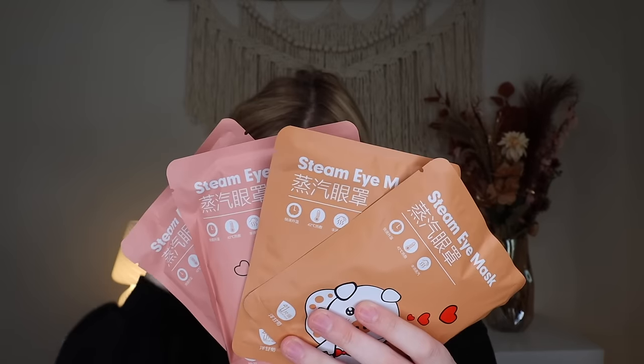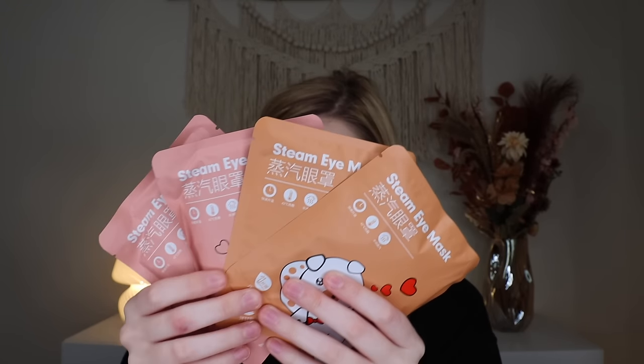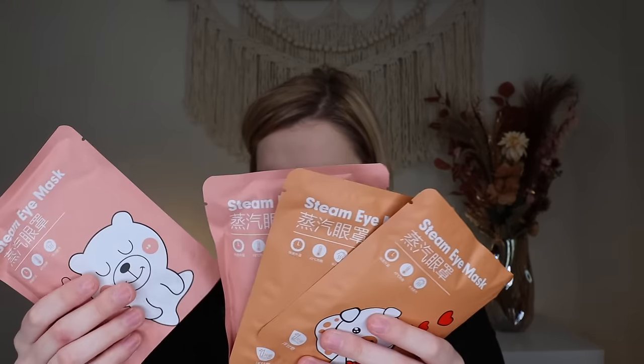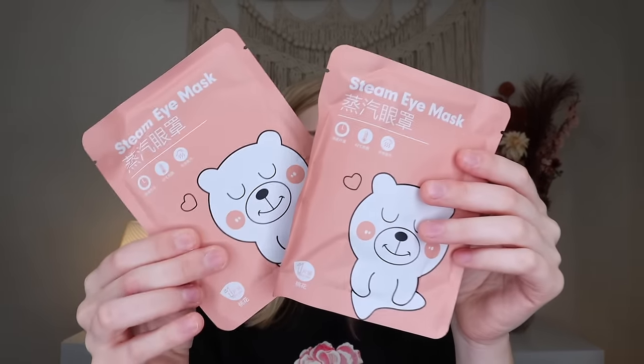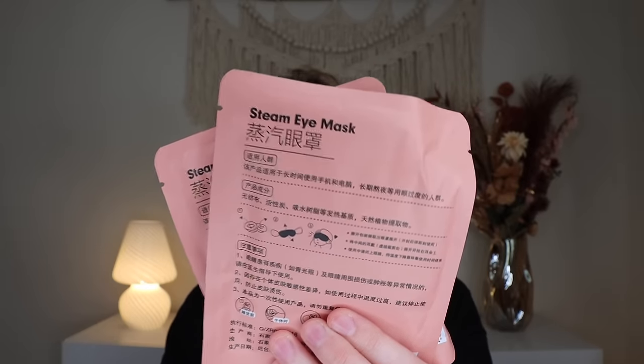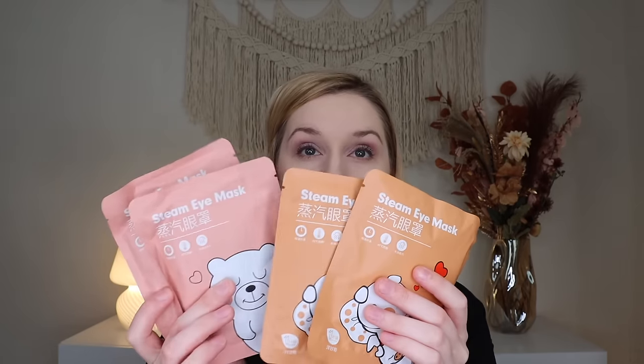Ooh, up next we have four little steam eye masks. They help relieve eye fatigue, soothe dry eyes, improve sleep quality, and reduce puffiness and dark circles. These stay warm for 30 to 45 minutes with a constant safe temperature of 85 degrees. Oh my goodness, one of them has little piggies on it, which is really cute, so there's two of those, and then two with a cute little bear on it. I will say all the instructions on this are what I'm assuming is Korean, so there's no English instructions on here. You can follow the pictures to see what to do, but again, there's no English on these.